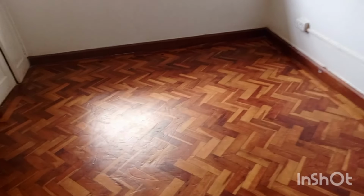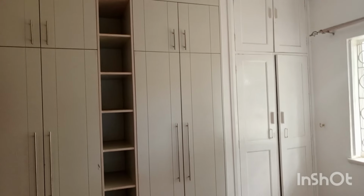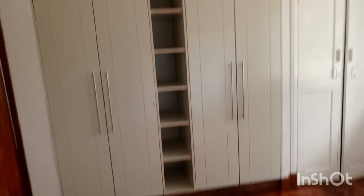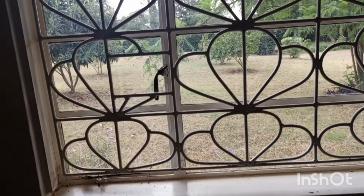So on this hallway, there's a small mirror where you get to watch outside. And then this is the third bedroom. The third bedroom is that big, and it has a lot of wardrobes, a lot of space. See? And the floor, I quite love these floors, the wooden floors. Then you have the outside window as well on this side. So each room you get to see outside from your room, which is something nice.